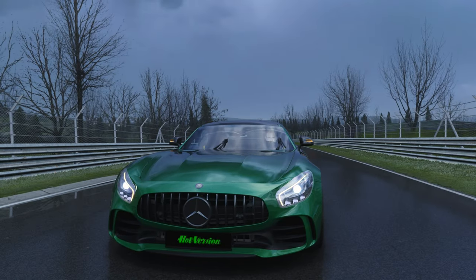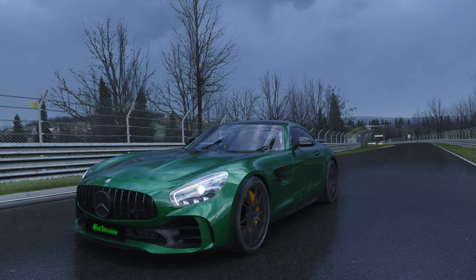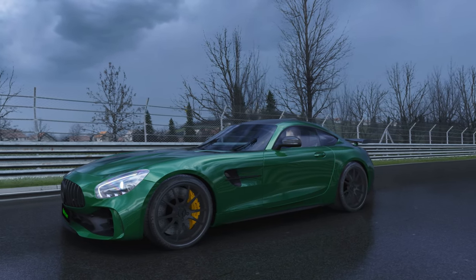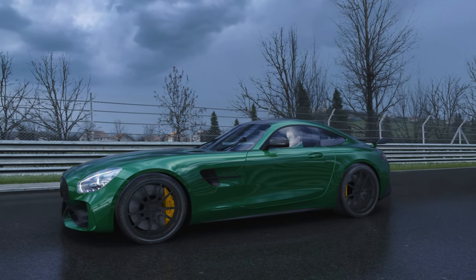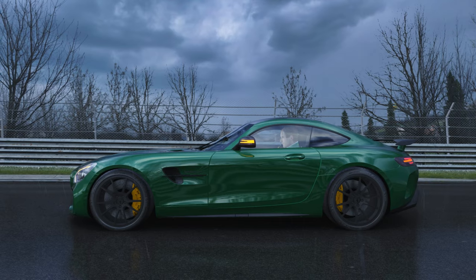The Mercedes AMG GTR. It's not just a car, it's a roaring beast with a touch of elegance. Introduced in 2017, this coupe is a true masterpiece from the folks at AMG. Let's dive into the nitty-gritty, shall we?